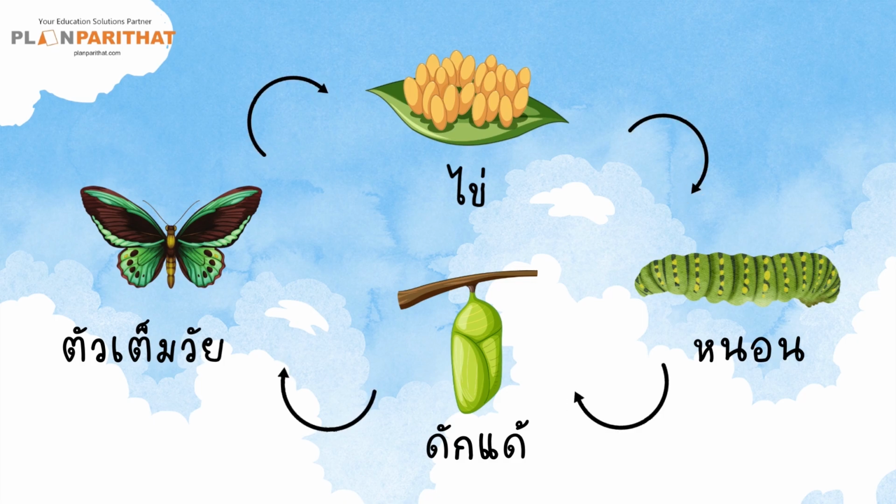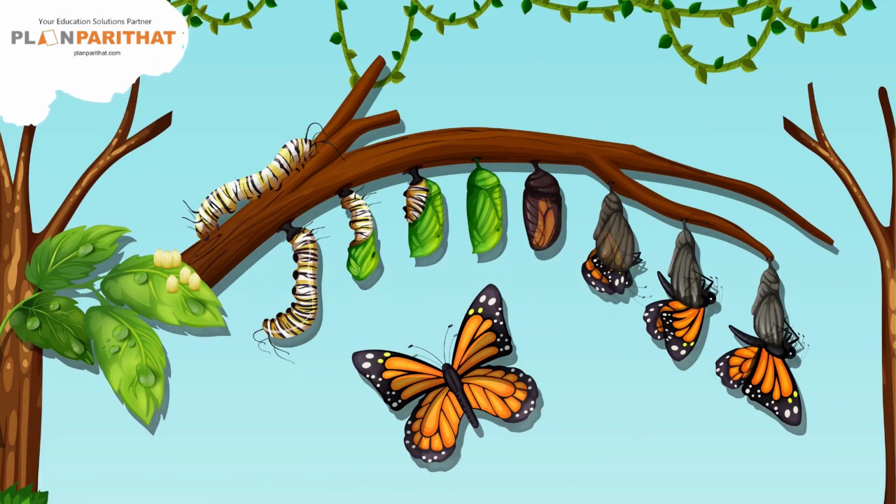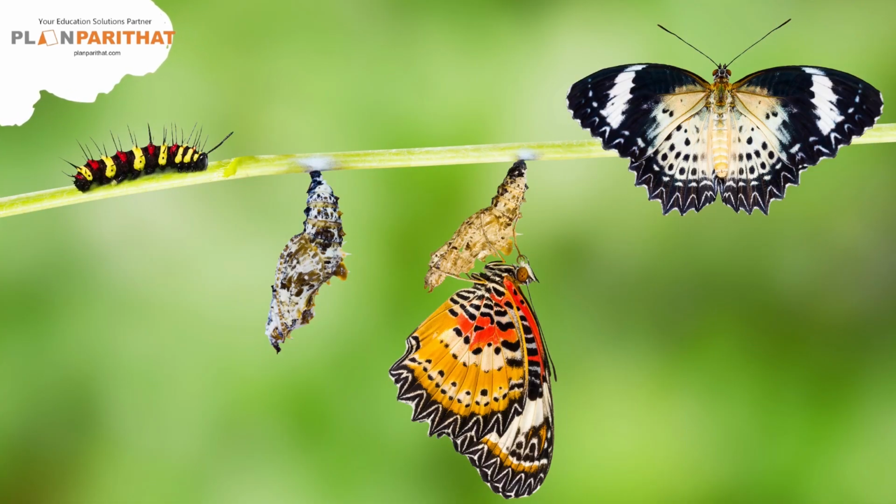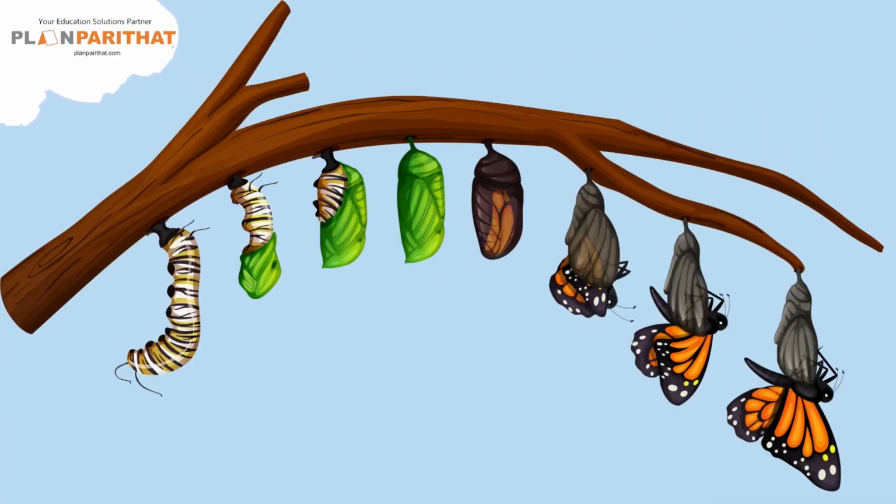In each different stage of the life cycle, butterflies will have different shapes and appearances. They also require different types of food, different environments of habitat, and they may have different kinds of enemies too. Therefore, the risk of being destroyed in each stage of the life cycle is less.